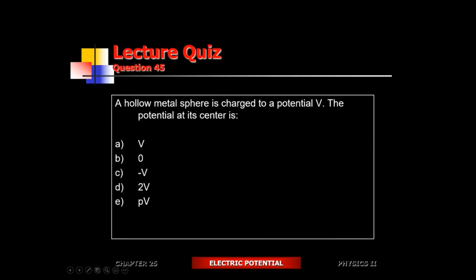All right, pick out the best answer. I know which one you guys will pick. So what do we know? We have a hollow metal sphere charged to a potential V. So what's the potential at its center?